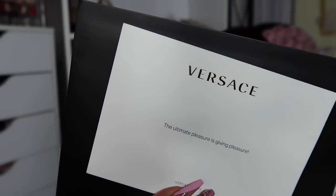Okay, so this is the one that has the gift card. And this is what I'm saying. Why did they just slip it in here with this, with the receipt? So, it say, the ultimate pleasure is giving pleasure, because y'all know I'm a giver.